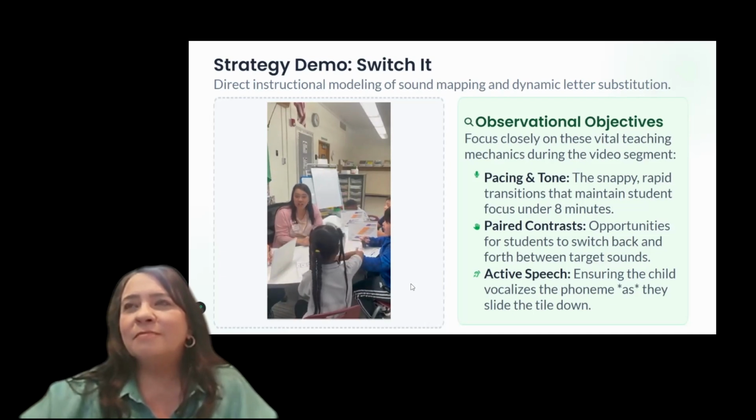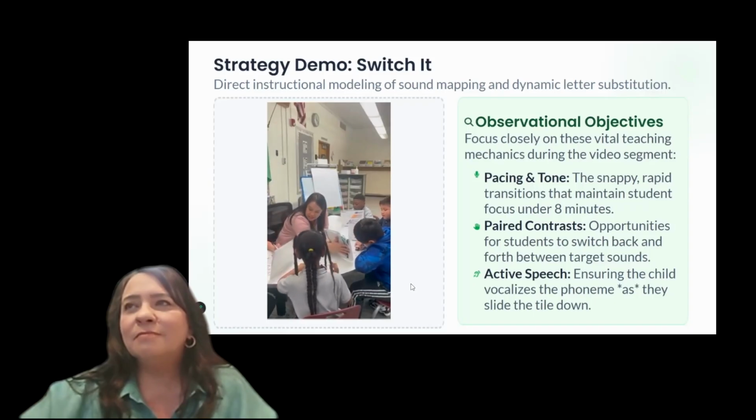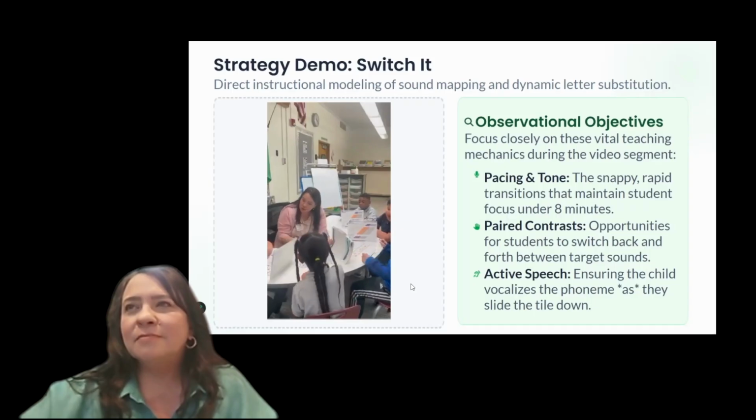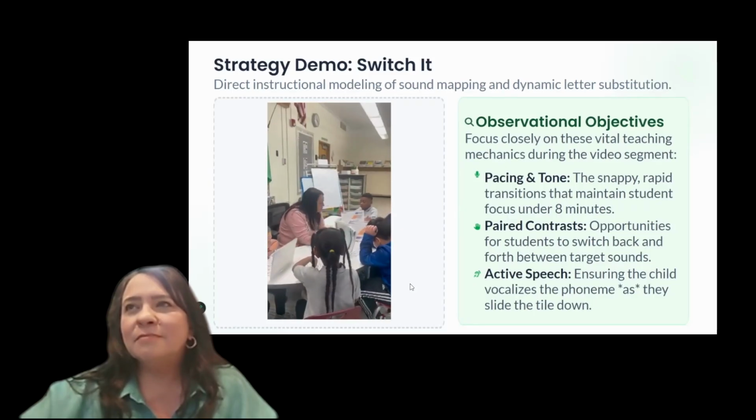Now I want you to change sprint to splant. Splant. Oh my goodness, you're hearing it. Just one sound. You've got splant. I see splant on everyone's.